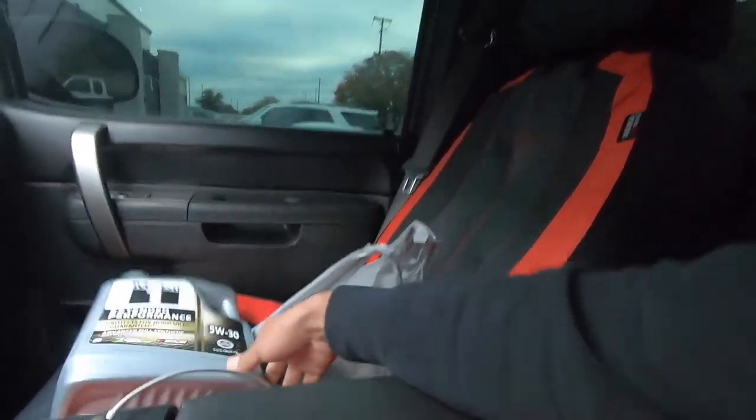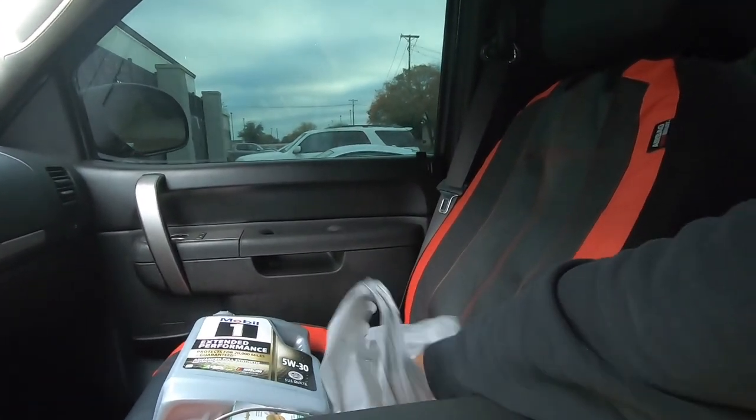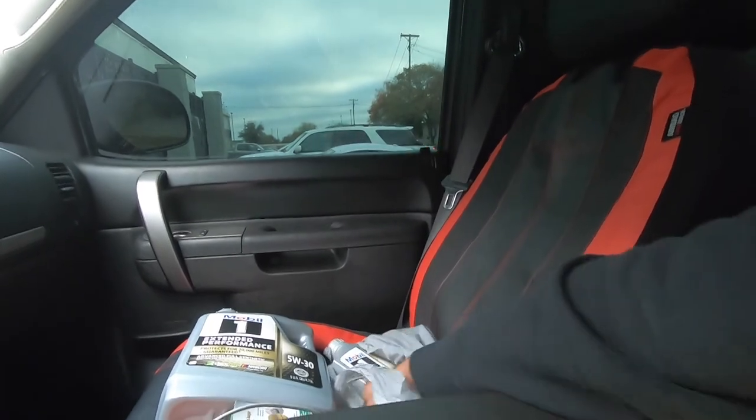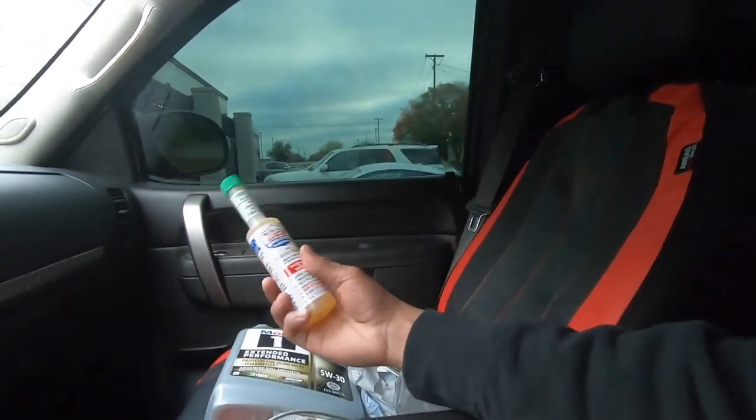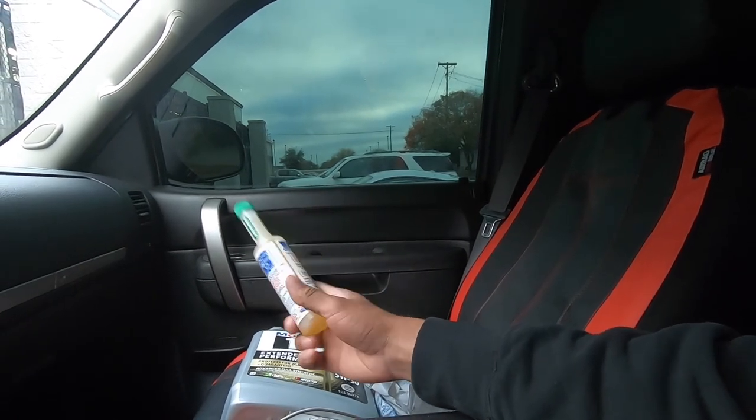So I went ahead and got my oil change stuff that I'm gonna need, obviously the filter and another quart. And I always do one of these every other oil change. I try not to do it a lot, just every other oil change. That's just me. I think they do make a difference, but I don't know, people are different.